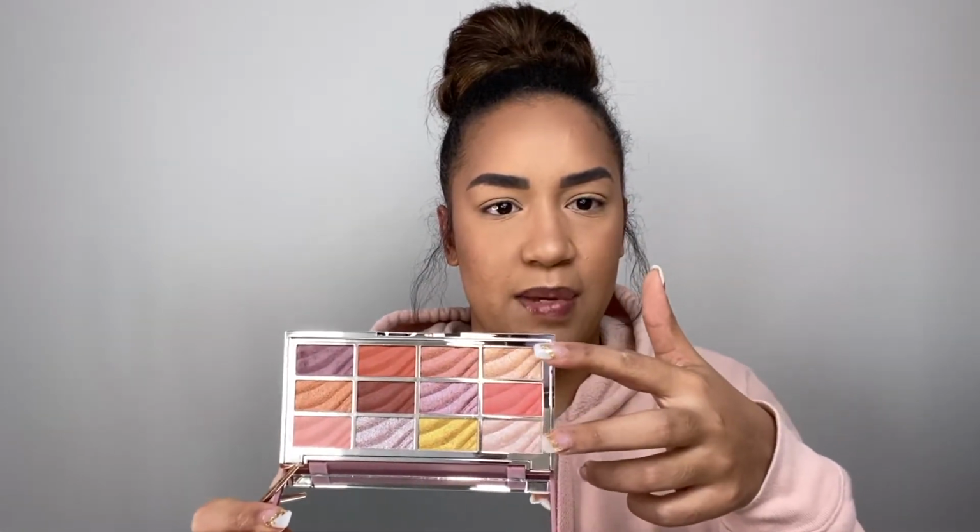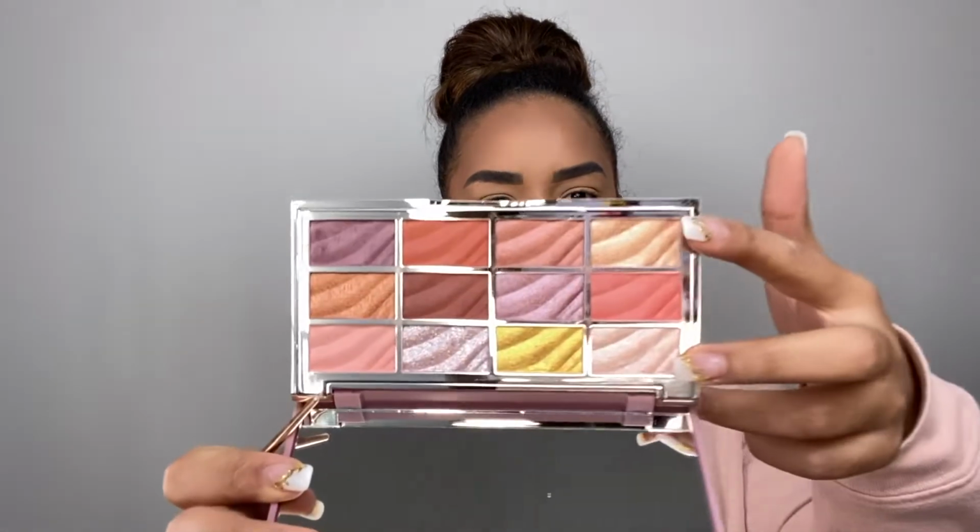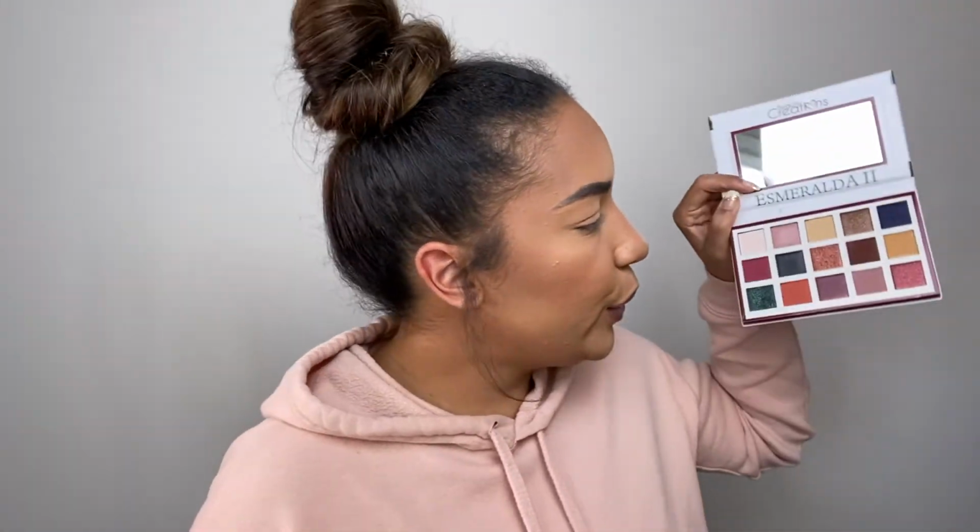Okay, what look are we gonna create today? I do know that these 2 shades are speaking to me right now, so I really kind of want to use these, and then maybe we'll use some mattes from this palette. I don't know, but I think I'm just going to speed through this and you will just see what I do, so enjoy.